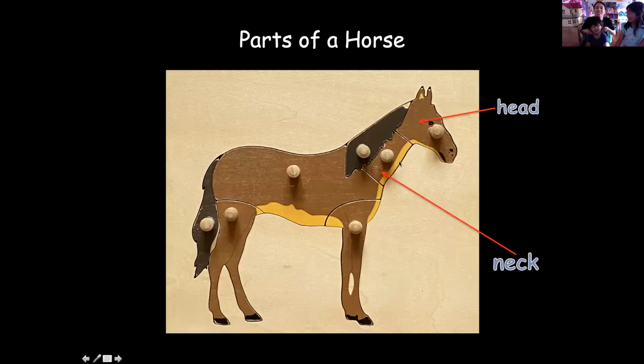Your neck. Yeah, but my neck is different. And next, what do we call the hair of the horse? Mane. Is this a mane, Gray? No, because you're not a horse. You're a person. We're people. Let's focus on our horse now.